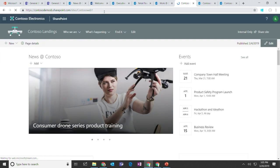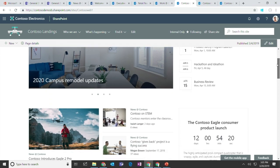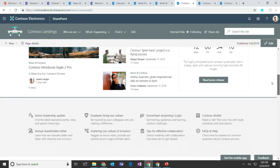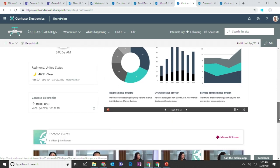This is more information dense. It's more focused on getting me the information from my organization. So we see, again, a carousel news web part. We see events up at the top. We have some more news and then a countdown timer to an upcoming launch. Links to important resources with a nice background color. We have a world clock web part that lets me keep track of the time in our other offices.